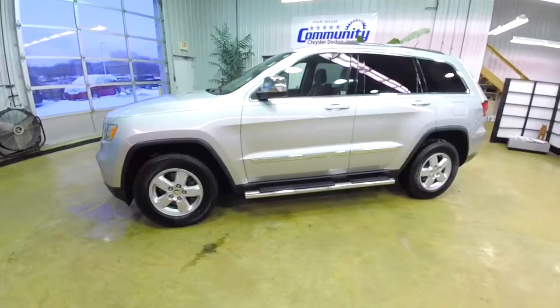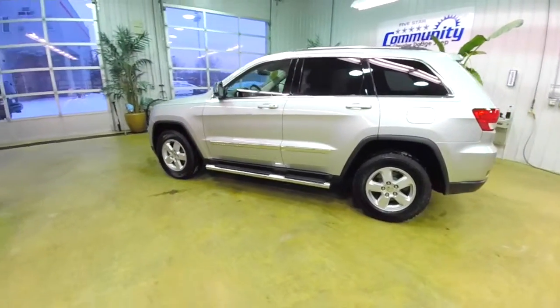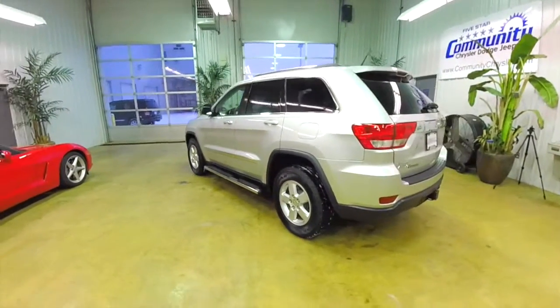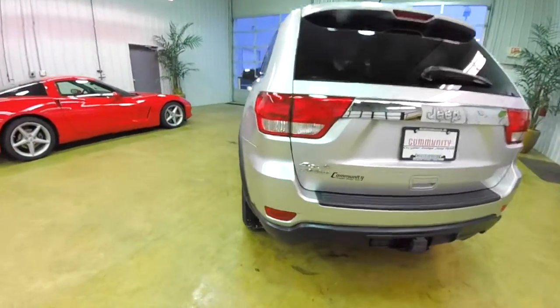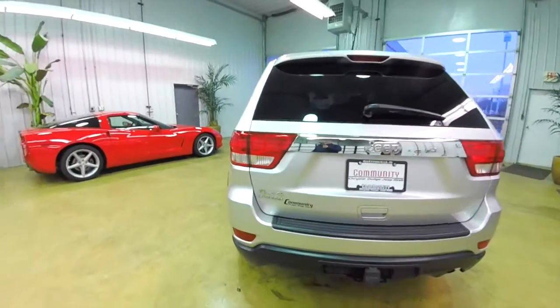Today we're going to take a quick walk around look at this 2011 Jeep Grand Cherokee Laredo. This Grand Cherokee is in bright silver clear coat metallic. It has the light gray stone and medium gray stone cloth interior. It has four-wheel drive, powered by a 3.6-liter Pentastar V6 engine with a 5-speed automatic transmission.